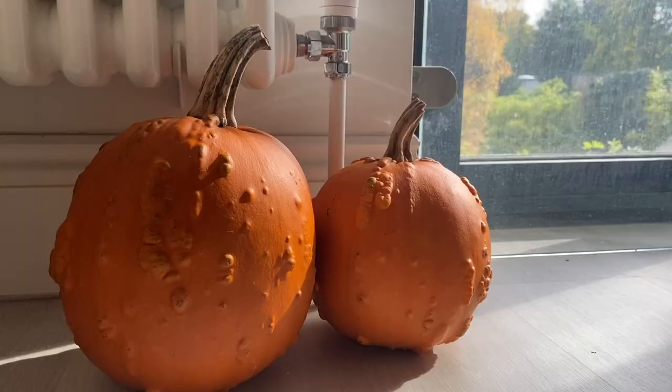And then I got a couple of medium-sized ones. I got this one. I don't really usually like the warty ones, but for some reason I really wanted them this year. And I got this cute little one as well. This one might be my favorite. But yeah, I had such a great time picking those pumpkins with Emily and my mum. It was such a nice day.